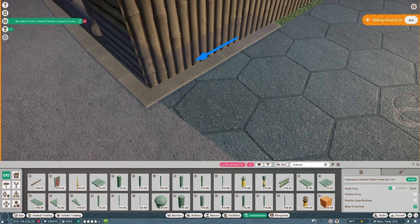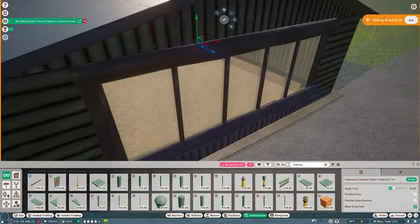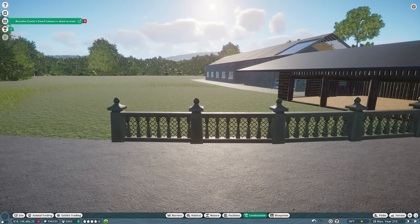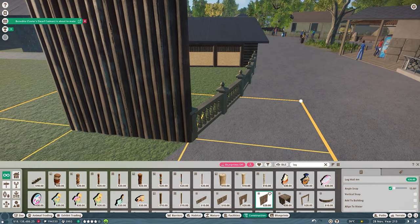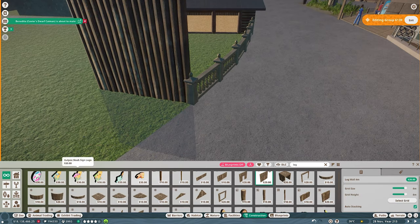The habitats for this video are a true speed build. There's no research, there's no deliberation. I've purely gone in and thrown down what I thought would fit straight away. First up for this is the peafowl.